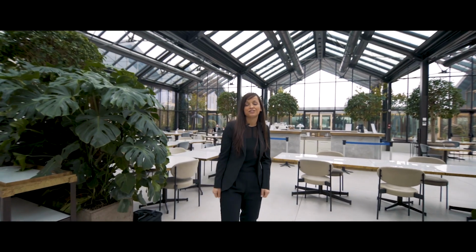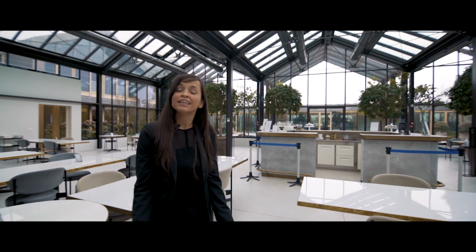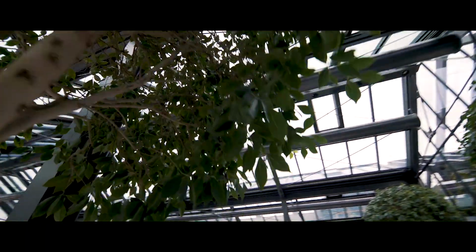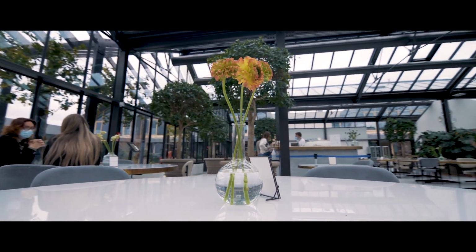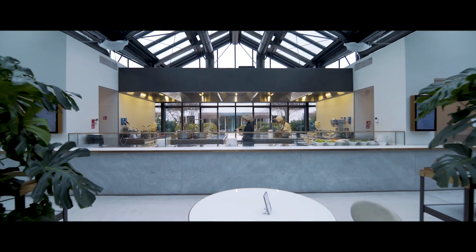The distinguishing feature of the Davines Village is the large glass building located at the center of the complex, our bistro, a luminous hall characterized by a modern and light architectural style, area for staff co-working, meeting and sharing point for visitors, as well as a space to enjoy a moment of rest.